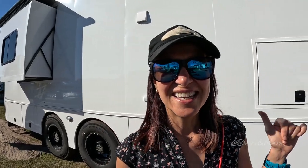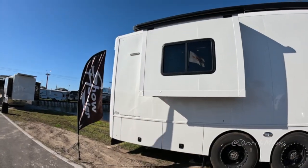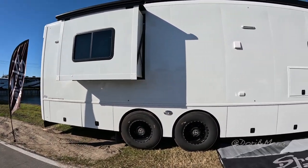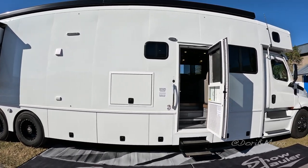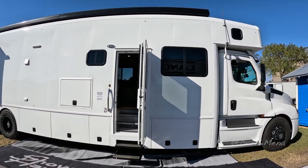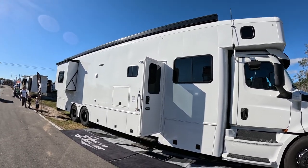We wanted to check out this behemoth. This beautiful camper behind me is called a show hauler on a Cummins chassis. It goes for $629,000, and it's a mansion on wheels. So let's go check it out. Look at the size of that awning. It's actually two awnings.